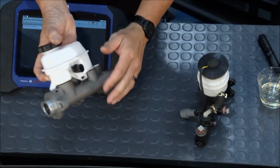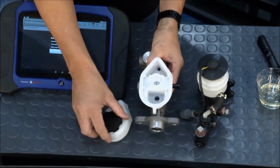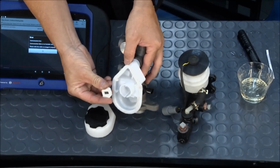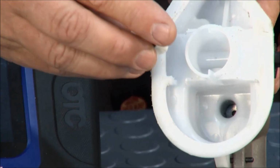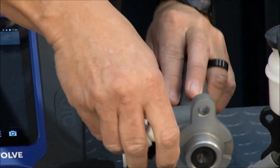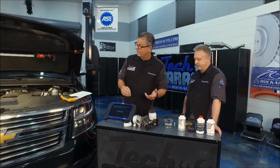There is plastic in between it, but I cut one away, which is really cool. So you can see the float right there. Matter of fact, I could put it in my hand. There's a little magnet on it. So when the fluid goes low, it goes down, makes that magnetic field contact. Then the sensor reads it and it turns on that low fluid light. But we have a problem because we don't have low fluid and we have the light on.